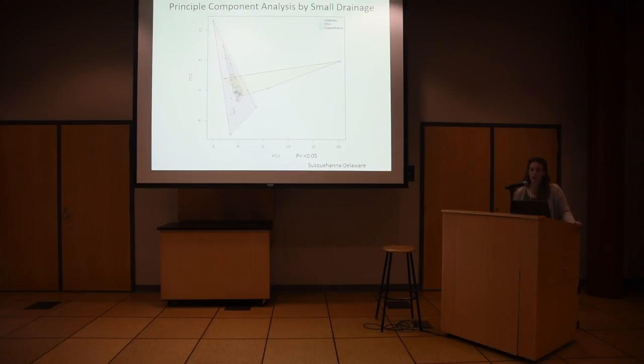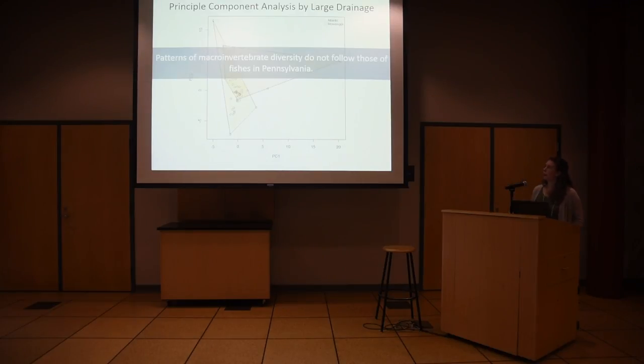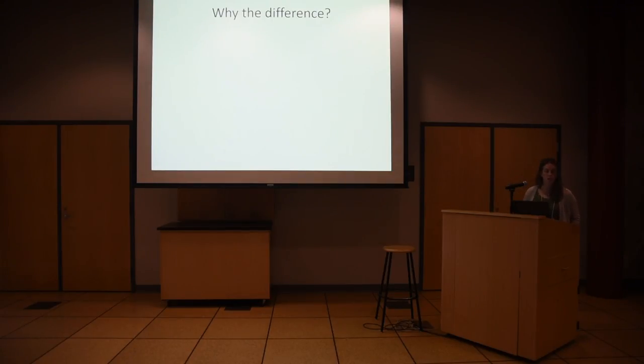in each park. When we do a principal component analysis for macroinvertebrates by small drainage, so lumping the Susquehanna and the Ohio parks together, we see that there's a difference between the Susquehanna and the Delaware drainages, which is not consistent with the pattern we would be expecting. And when we lump the large drainages together, the Atlantic slope drainages and the Mississippi drainages, while there is this spread, not enough. There is no difference in the composition of the Atlantic slope drainage macroinvertebrate fauna from the Mississippi slope drainage fauna. So the patterns of macroinvertebrate diversity do not follow those of fishes in Pennsylvania. So why?